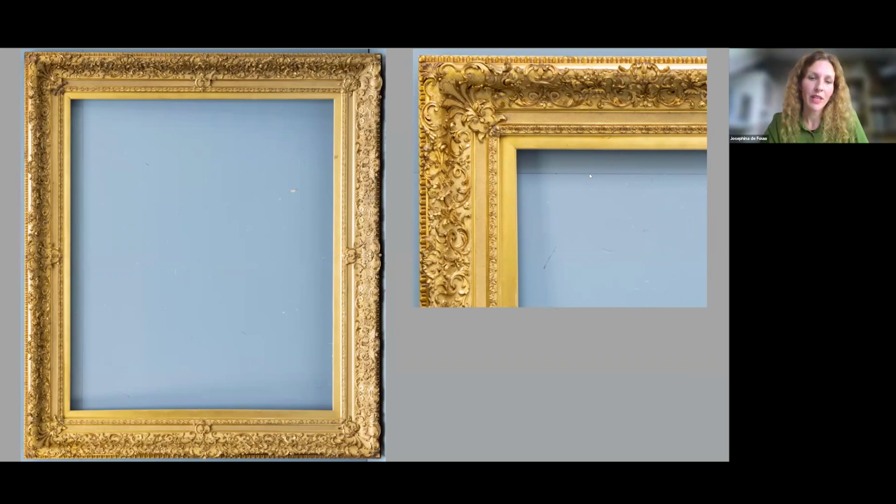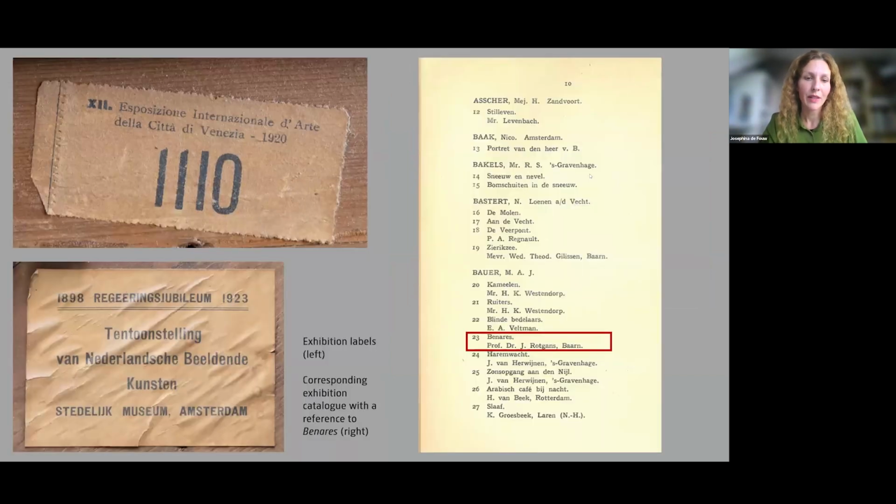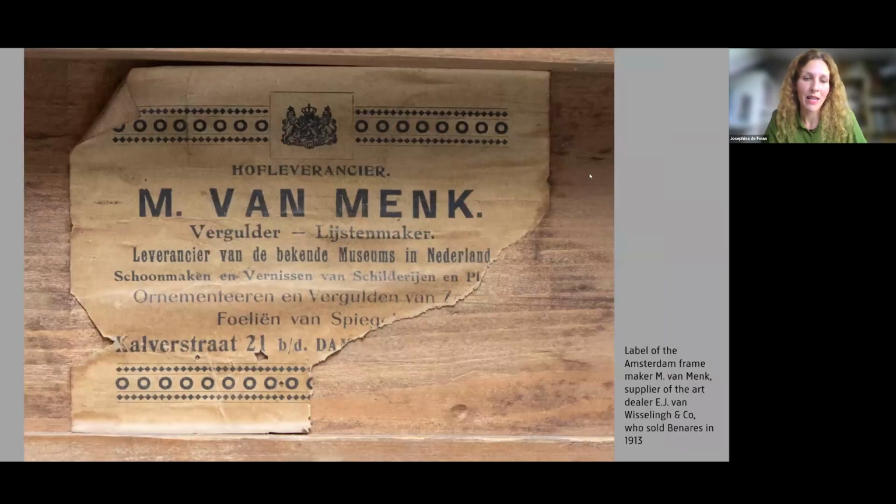Besides the inscription with the name of the artist and the title Benares, there are labels at the back of the frame. Two of these refer to exhibitions: the Biennale in Venice in 1920 and an exhibition in the Stedelijk Museum in Amsterdam in 1923. We looked up the catalogues and both shows featured Benares.